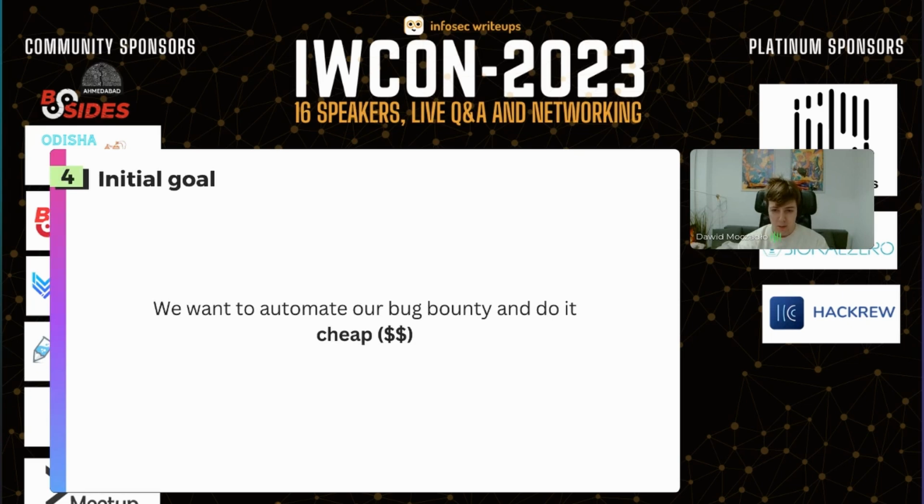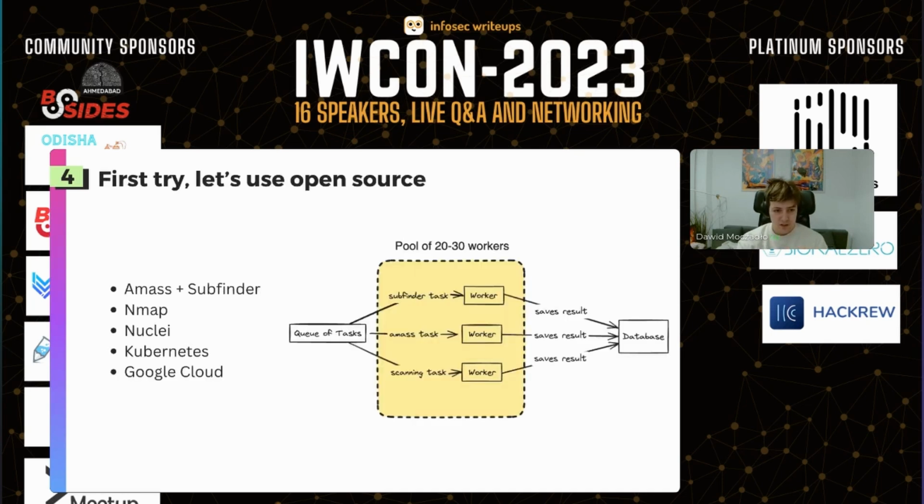Our initial goal with the automation was that we wanted to automate our bug bounty, and we wanted to do it cheaply, because the scale of what we wanted to do was huge and we knew that it would cost us a lot of money. So we wanted to do it as cheaply as we could. Our initial idea was let's just take all of the open source tools that you're probably using in your bug bounty, slap them together, put them on Kubernetes on Google Cloud, and automate with that.